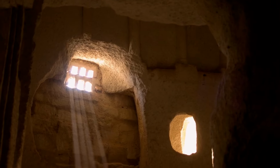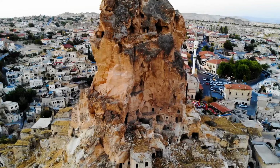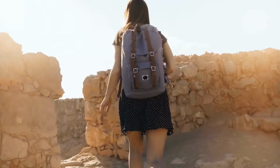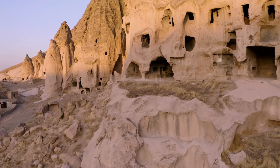This is a tunnel that leads underground. You walk through the cave and see a real underground city. This happened in Turkey in 1963. One of the locals discovered a secret passage to a lost city in his basement. About 20,000 people could live there. There was enough space for livestock and food supplies.